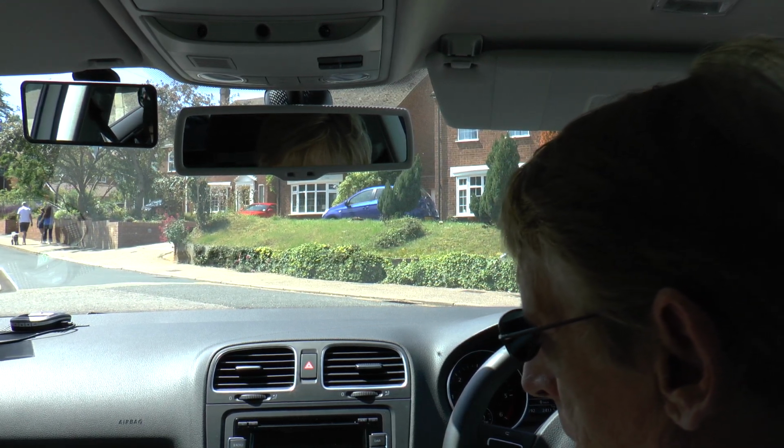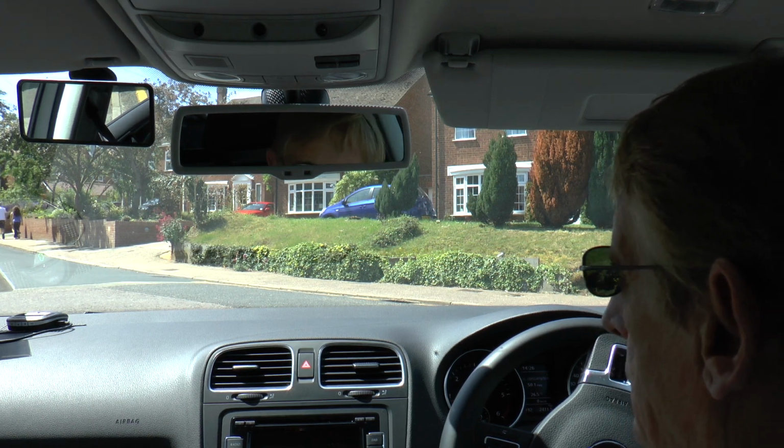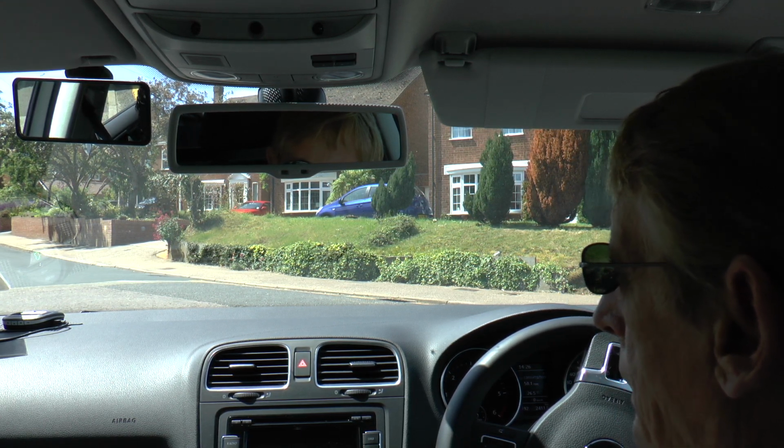I want to talk to you about reference points. Select first gear. So we're prepared to stop, but ready to go. It's important to get first gear because if we moved off in second gear, we'd stall and the car would shoot forward.